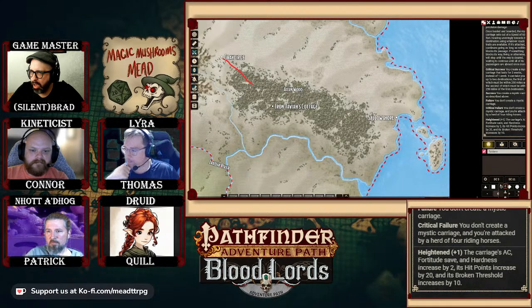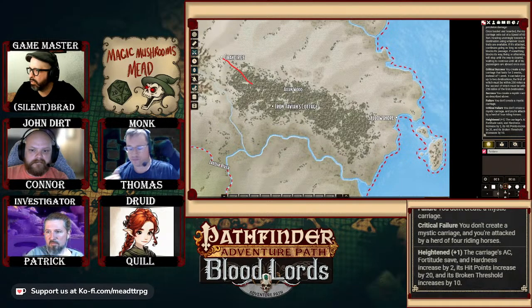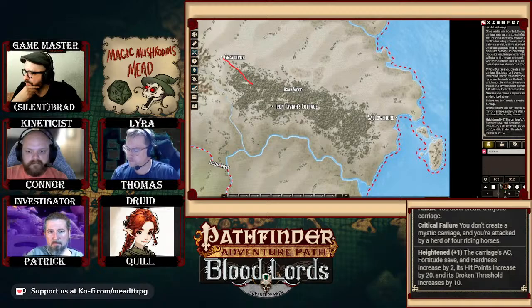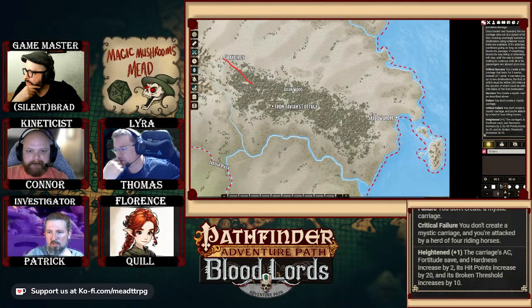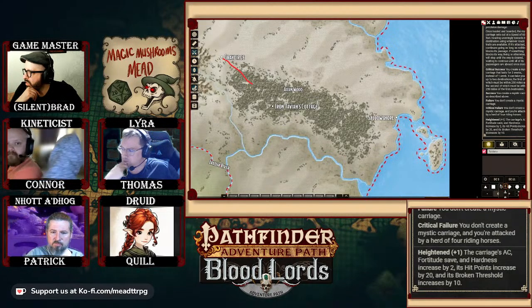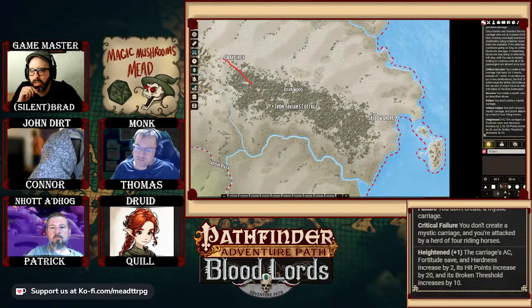Did anyone have anything else other than the collar, which I am grabbing for naught right now? Yeah, tentatively that thing for Florence, so that she can speak. Yeah, I'll check with Quill, and whatever he decides that he wants to buy, I'll grab for him. What did you want me to roll for this Mystic Carriage? Well, we will get to that in one moment. Did anyone else get a, what's it called? A rune that they need applied? Not yet. Okay.